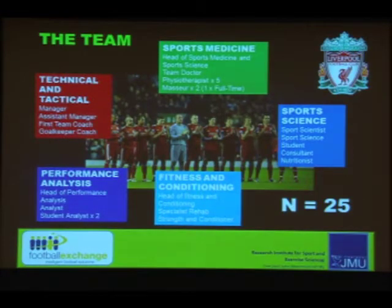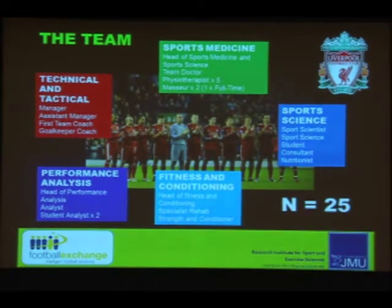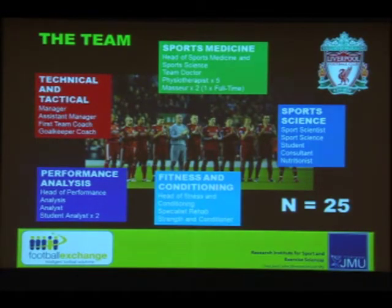This is interesting though, and this is something that I think will increasingly happen in the UK, is probably already happening in places like Australia in Aussie rules. That the sports scientists are not the same people as the conditioners. That they're a distinct group of individuals. And so from the sports science front, we've got a full-time sports scientist, we've got a PhD student who works in the team, we've got a consultant, who's me, who works 2 days a week, and a nutritionist who works 1 day a week. So that's an incredibly complicated organisation of people to support the 25 players.